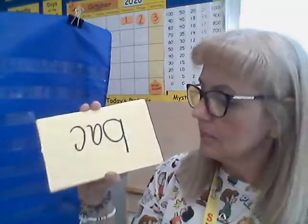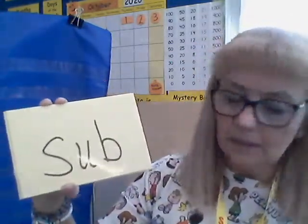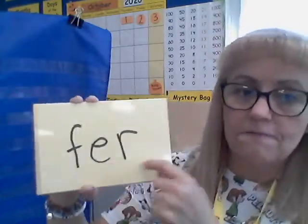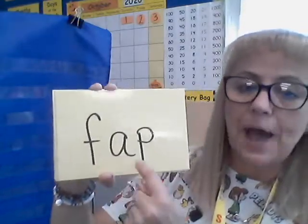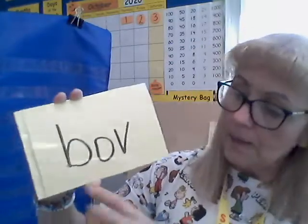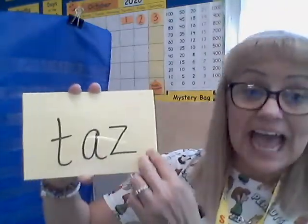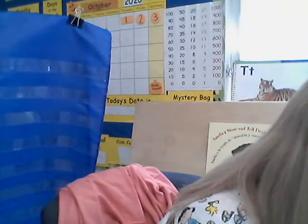Vim. Oh, it is upside down. B-ok, bok. G-im, gim. S-ub, sub. Fur. F-ap, fap. V-if, vif. P-eb, peb. B-ob, bob. T-as, taz. Very good. Great job, friends.